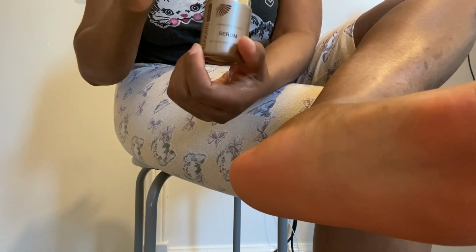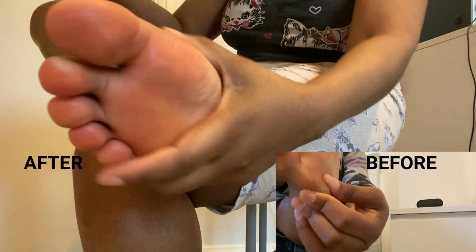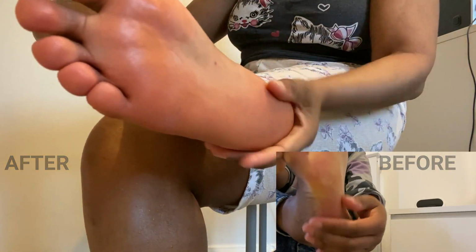And always do remember to moisturize your feet after. No freaking way. Guys, this actually works. See how smooth my feet are. Everything is completely gone.